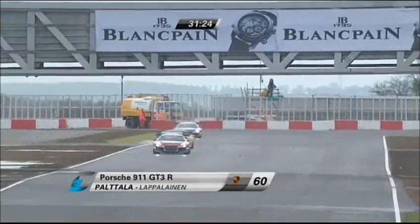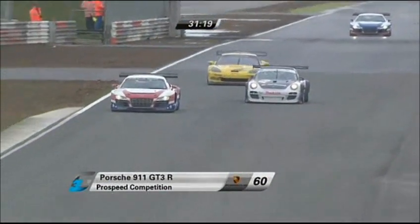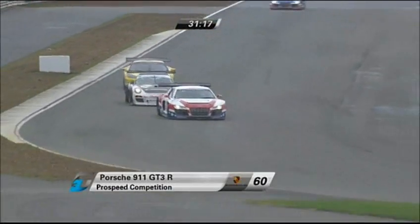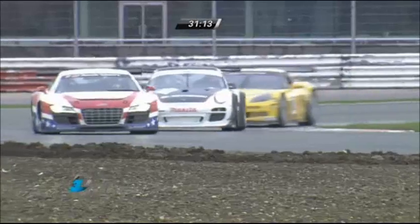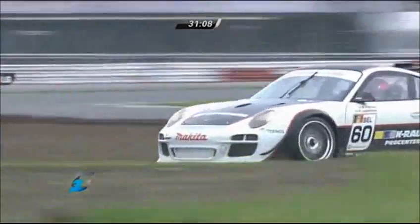Marcus Paltala, the Finnish driver in that Porsche car number 60, pursuing young Matthew Bell in the Audi R8. That's the United Autosports Audi R8 LMS, a mid-engine car there. And young Matt Bell, it's his first ever professional race. He's done very little racing in the past. Let's go down to the pit lane.